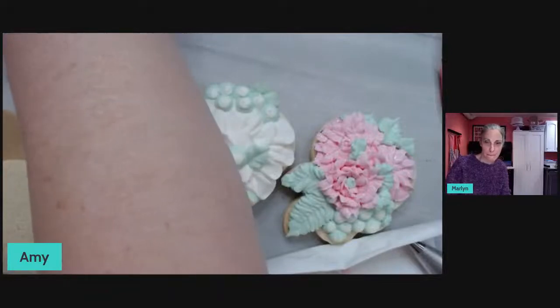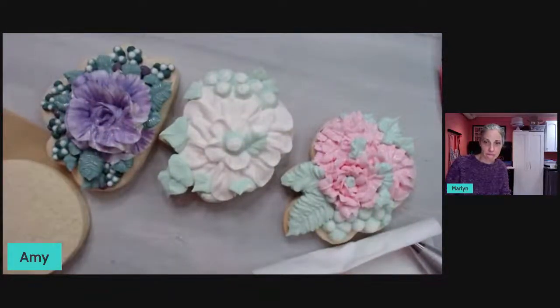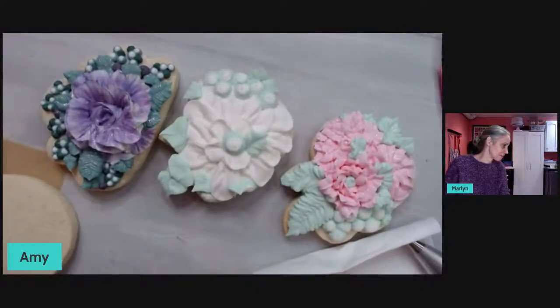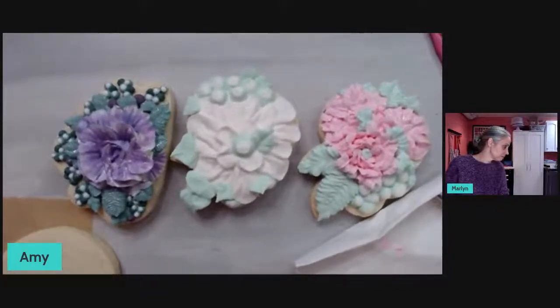Okay, so guys, I was going to show you just on basic parchment paper, but then I thought you might be more interested in these if you could actually see them done on a flower. Oh, wait, Elaine is asking, she thought you were using a bottle on the word 5, but you weren't, right? You were just using a bag and a piping tip? Yeah. Okay, let me adjust that a little bit. Does that look good for you guys?